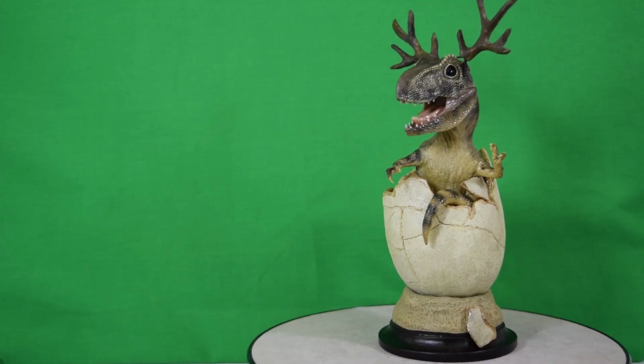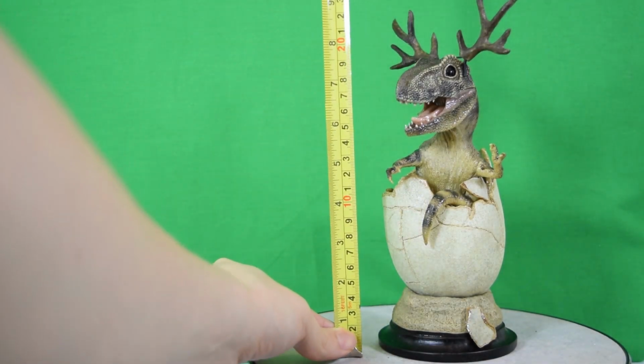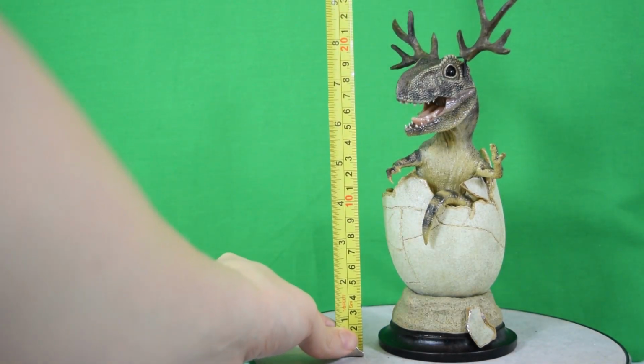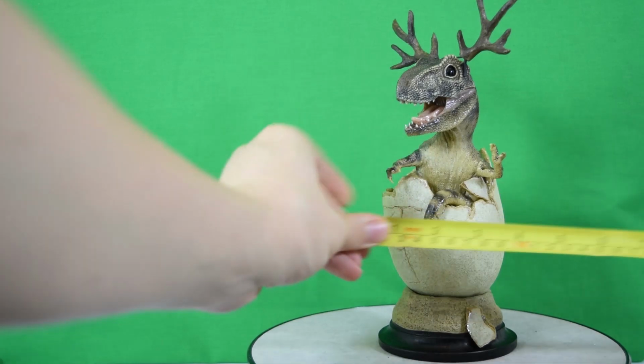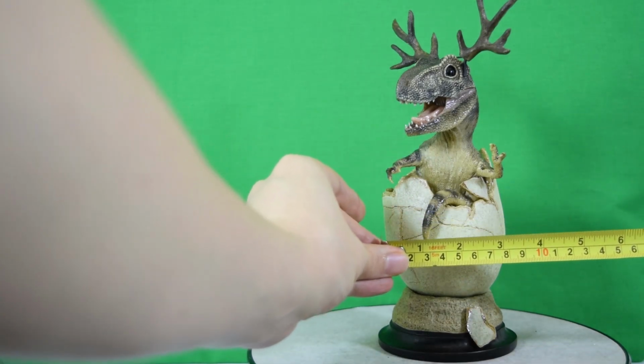So just how big is this little guy? Let's whip out the tape measure. So you're looking at just about 9 inches tall, which is about 23 centimeters. And in terms of the width, you're looking at about 3.5 inches, which is about 8-9 centimeters.